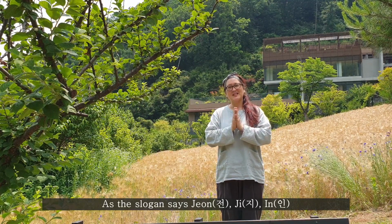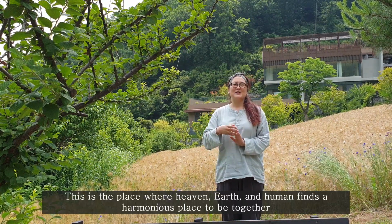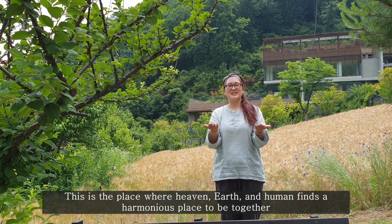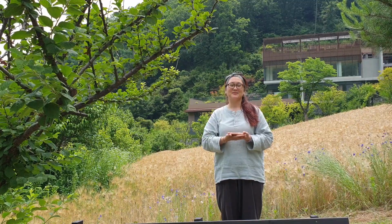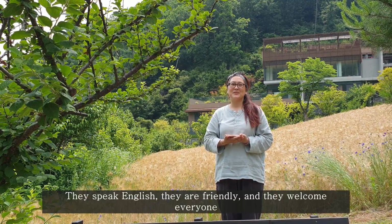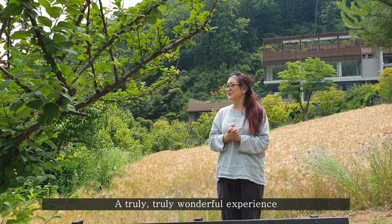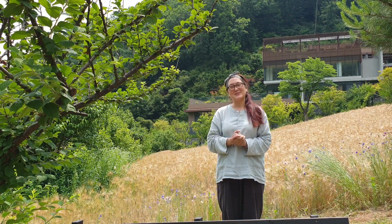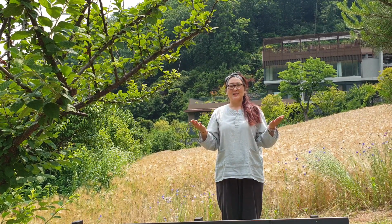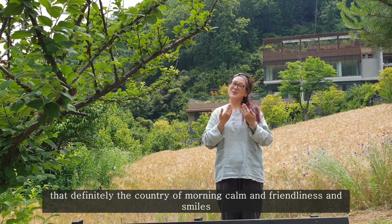As the slogan says, 천지인. This is the place where heaven, earth, and human find a harmonious place to be together. I recommend this place to you, and the staff here was wonderful. They speak English, they are friendly, and they welcome everyone. A truly, truly wonderful experience. I hope you can enjoy this too in wonderful Korea, that definitely is the country of morning calm and friendliness and smiles.